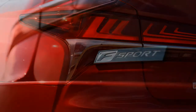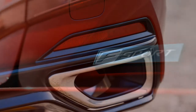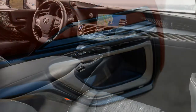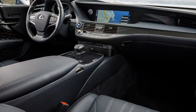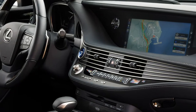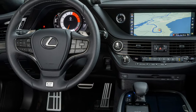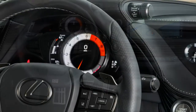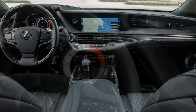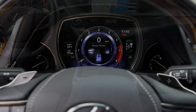But otherwise it is hard to determine that anything exotic is going on with the hybrid system or with the magically complex transmission. Lexus claims the LS 500h with rear-wheel drive will glide to 60 miles per hour in 5.1 seconds, again probably optimistic, with the all-wheel drive version taking another tenth. Fuel economy estimates are 25 miles per gallon in the city and 33 miles per gallon on the highway for the rear-drive LS 500h. Knock 2 miles per gallon off each number for the all-wheel drive version.